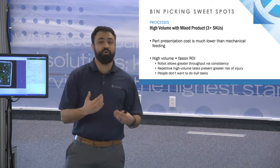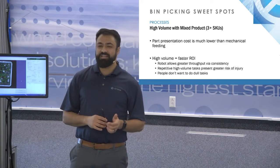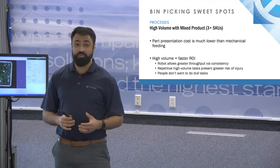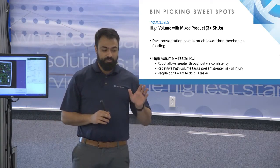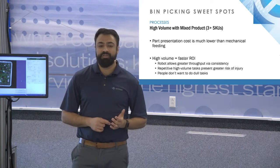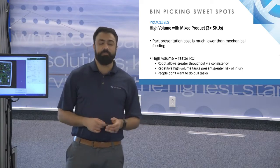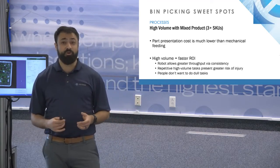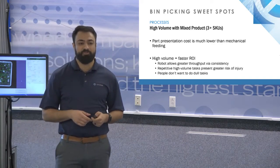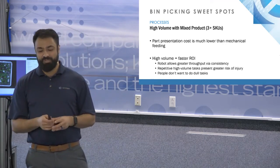The risk of repetitive motion injury is much higher for high volume processes. I think we've seen estimates of up to like 80K per instance of lost time repetitive motion injuries. So it's not present everywhere, but it is there, and when it happens, it can be a big savings to mitigate all that. And then again, people don't want to do dull tasks, and especially in the current job market, employers are having a lot of trouble finding good operators that will do something that's not the most pleasant thing to do, right?